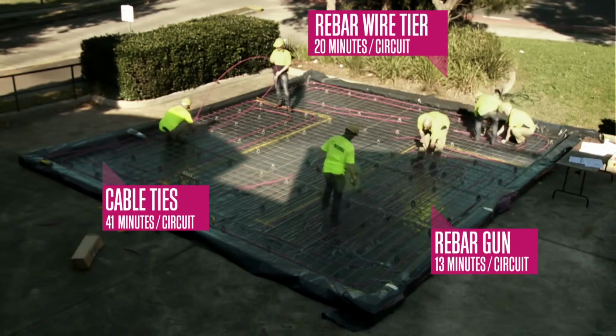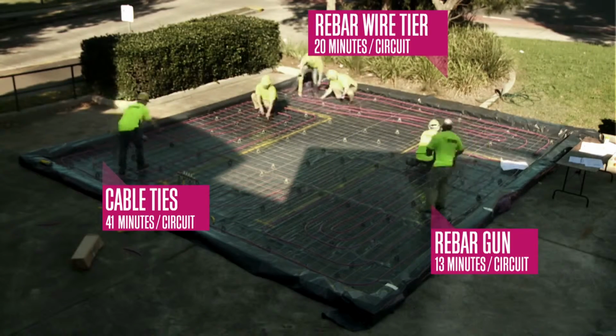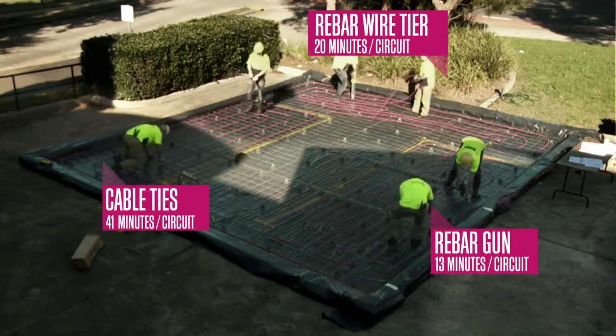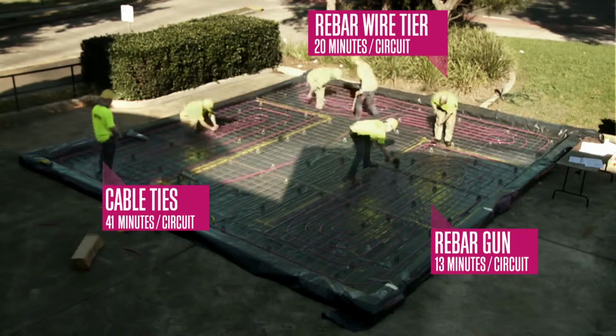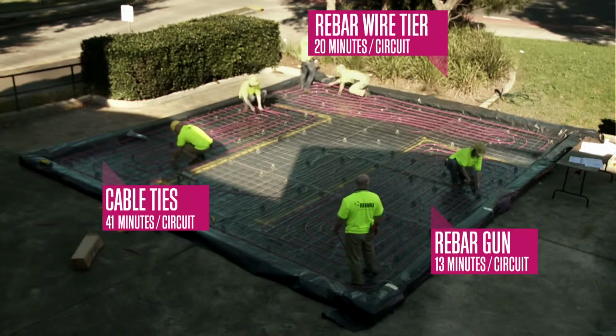Also, ensure pipes are not in contact with any sharp points on the reinforcement. Joining two pipe ends in the slab is possible, provided the pipe coupler is wrapped with suitable tape to avoid direct contact with the concrete. Record each circuit length. Lengths and pipe spacings should match the design.